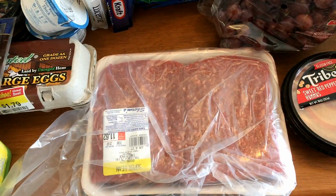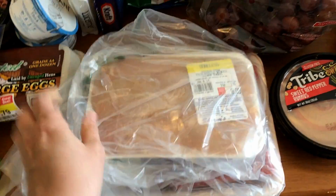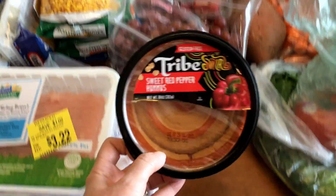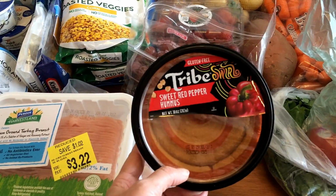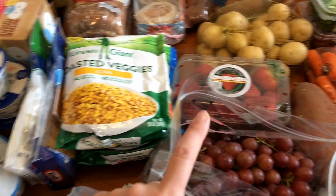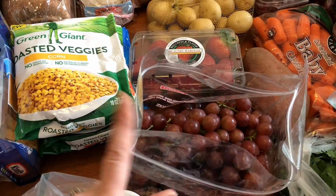And I have some extra lean ground beef. This is 93/7, so that is simply filling. I have some sweet red pepper hummus. This is 2 tablespoons for 2 points. It is not simply filling. Some grapes, which these are 77 cents a pound. My goodness.